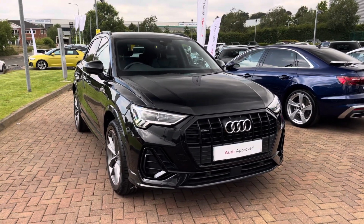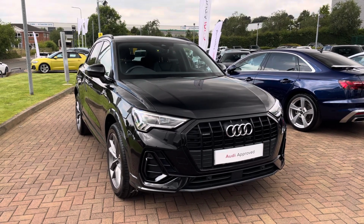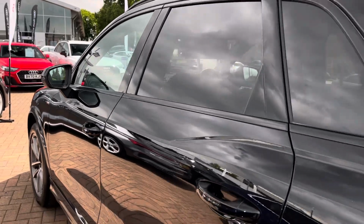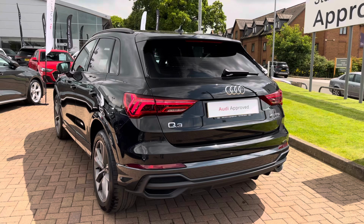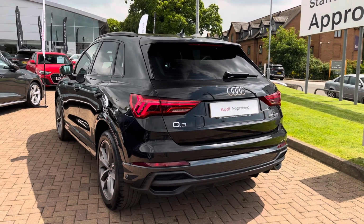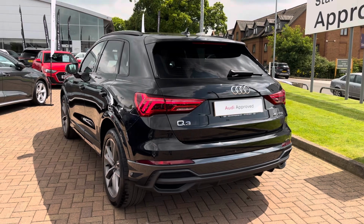Now this particular example is also finished in the optional Mythos Black metallic paintwork, which does really give it that standout appearance. Now as we look towards the key features, with this being the Black Edition variant, it does mean the vehicle comes with the additional sporty styling at the front and also at the rear. As well, the Black Edition package does cover the black window surrounds, black rear diffuser and black front grille.